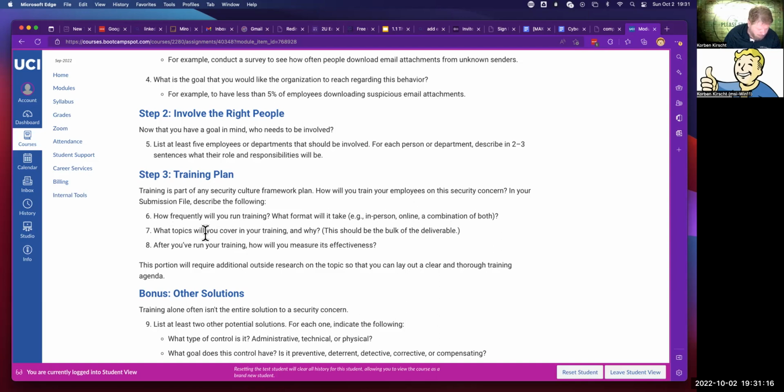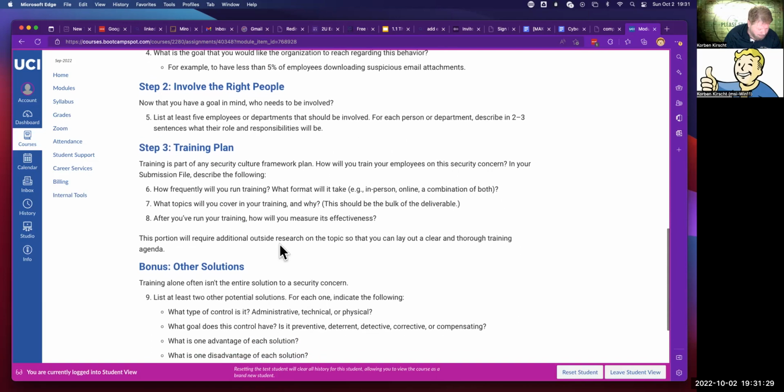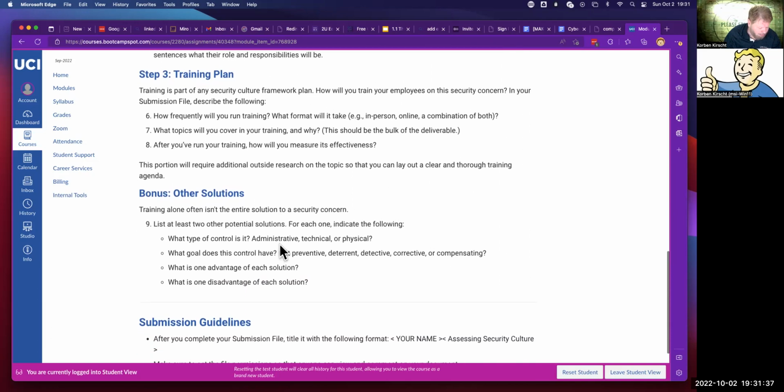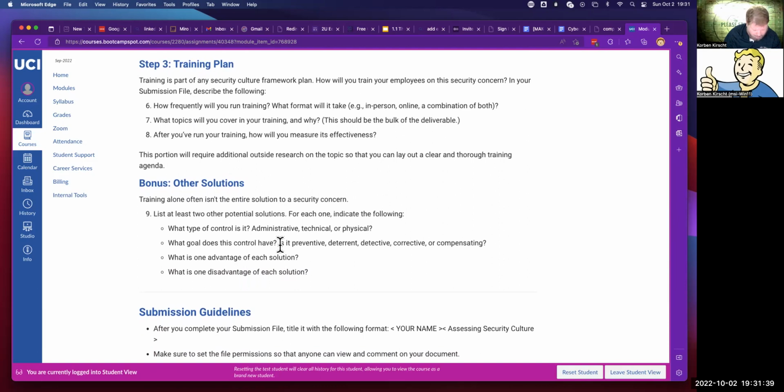What topics will you cover in your training, and why? That's question number 7. This should be the bulk of your deliverable this week. Question number 8, after you've run your training, how will you measure its effectiveness? This portion will require additional outside research on the topic so that you can lay out a clear and thorough training agenda.